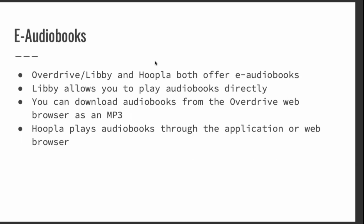So in addition to ebooks, Hoopla and Overdrive/Libby also both offer audiobooks. So with Libby, you can play them straight from the app. So if you're using a smartphone or a tablet, you're able to just hit play. I know most of us are probably doing a little less driving than we usually do, but I know one really popular option is if you have a Bluetooth capable speaker, syncing your Bluetooth to Libby, and you're able to listen to those audiobooks while you drive. I know that's a really popular option, but you can still listen to them while we are staying at home. And the Overdrive web browser actually does allow you to download them as an MP3, which is nice. Hoopla, similar to Libby, you're going to play it through the app.